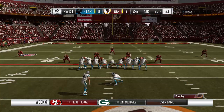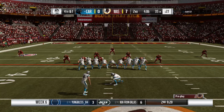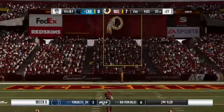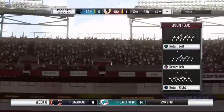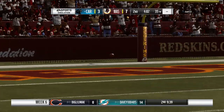So here's Greg Zuerlein now as he'll try for the field goal from the left hash. This will be a 52-yard attempt. And Zuerlein's kick is good. And they are on the board, but still trailing. It's 7-3.